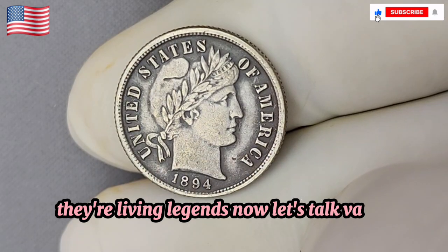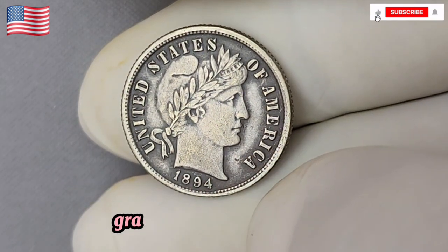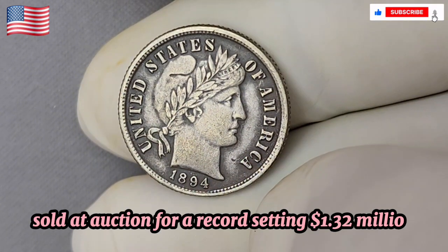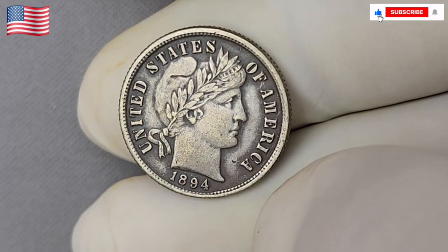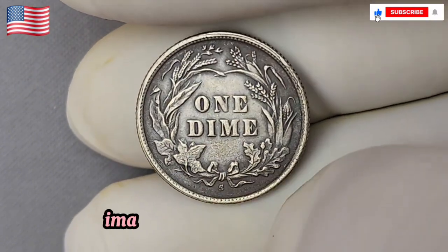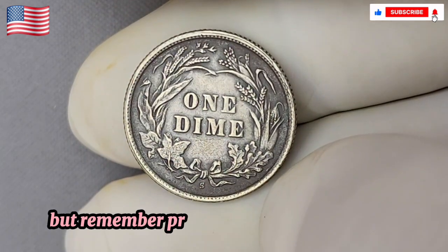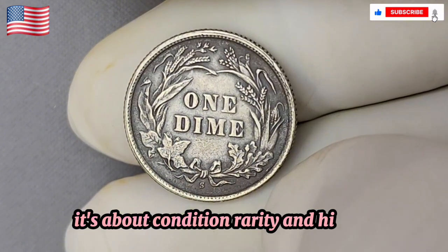Now let's talk value, because it's jaw-dropping. One of the finest known examples, graded PR66 by PCGS, sold at auction for a record-setting $1.32 million. And another specimen, still glimmering with its original strike, fetched a mind-blowing $1.99 million. Imagine holding a single coin, worth more than a luxury mansion or a lifetime of paychecks. But remember, price isn't just about the date, it's about condition, rarity, and history.